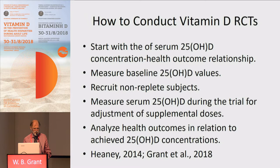So how to conduct vitamin D RCTs? First, you want to start with a serum 25-hydroxyvitamin D concentration health outcome relationship. Then you want to measure baseline 25-hydroxyvitamin D values. If possible, recruit non-replete subjects. Try to recruit people with low 25-hydroxyvitamin D. Measure serum 25-hydroxyvitamin D during the trial, every so often, in part to adjust the supplemental doses, and then analyze the health outcomes with relationship to achieved 25-hydroxyvitamin D concentrations. Robert Heaney discussed this in 2014. We described this again in 2018.